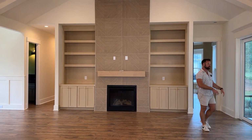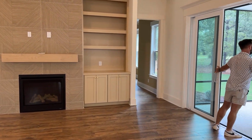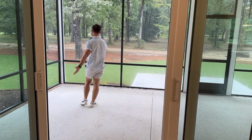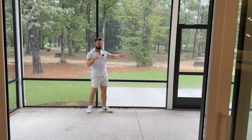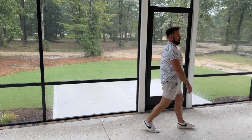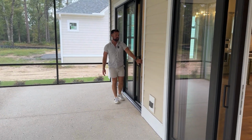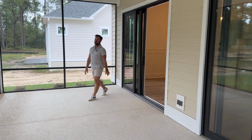So off of the great room is going to be our screen porch. And you can see here, this is a very large screen porch. So it's 12 feet deep, and it's very, very wide. You have 2 doors that actually open up to the screen porch here. This right here also opens the dining area. So you're going to really open up this house and integrate your indoor-outdoor living.